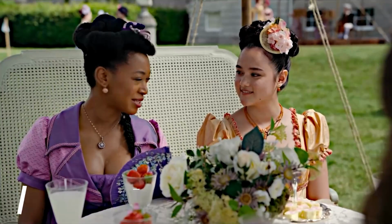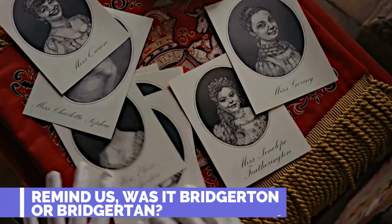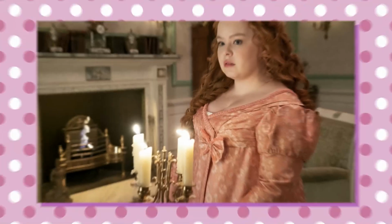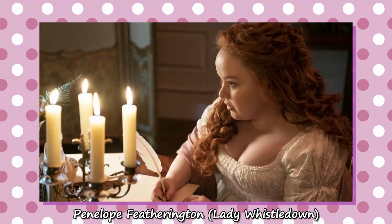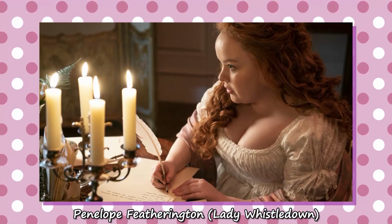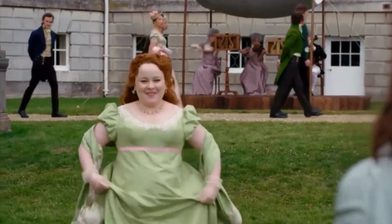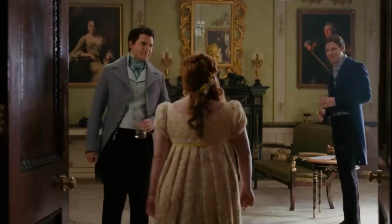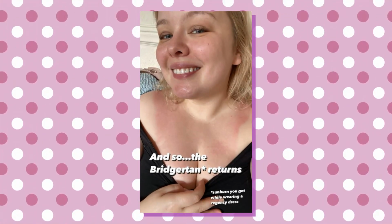First up, remind us, was it Bridgerton or Bridgerton? We're sorry for the terrible pun, but in our defense, we weren't the ones that came up with it. Instead, the credits belong to the actress who plays the beloved Penelope Featherington, or as we later discover, Lady Whistledown. Nicola Coughlan of Derry Girls and Bridgerton fame is the victim of this brutal tan, one that she showcased through the social media platform Instagram with the cheeky caption, "And so, the Bridgerton returns."